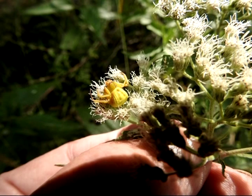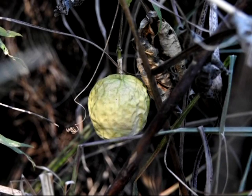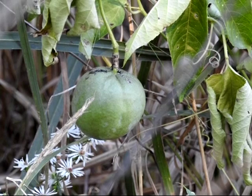What do you call those spiders? Crab spiders. They look like crabs. They're not dangerous. I had that one climbing around on my hand. They're busy about their business. They know what they're after, and it's not people.